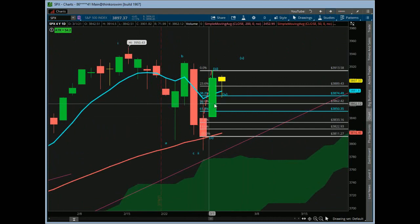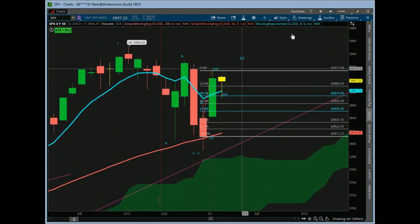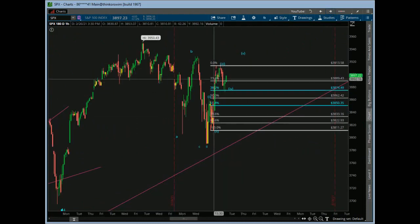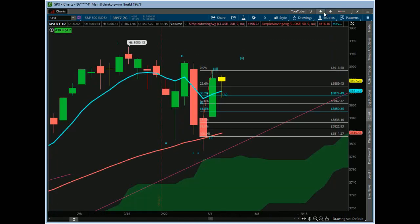Well, we pretty much nailed this low right here on the SPX. This is straight from our conversation yesterday, right? I'm in this wave 4 pullback. We'll talk about it a little bit more tonight, but really kind of an epic move off of that going into today. So good stuff there.